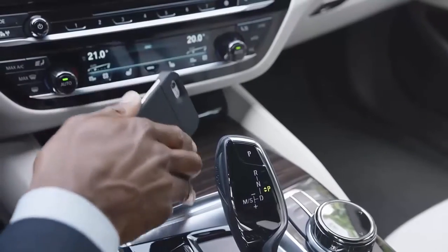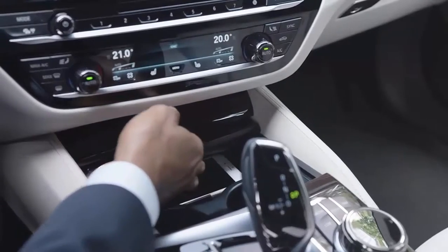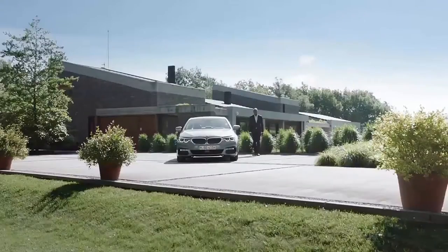Also known from the BMW flagship is the wireless cell phone charging. Now the new BMW 5 Series has even more to offer: the full wireless integration of all your smartphone functions.